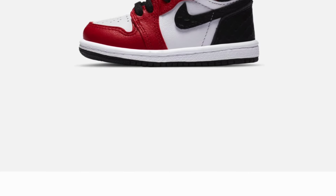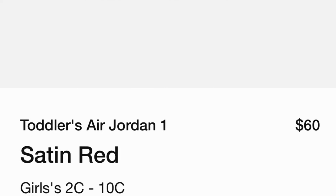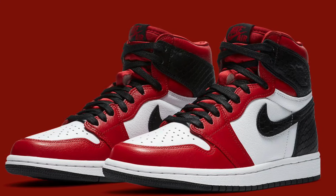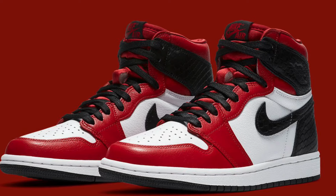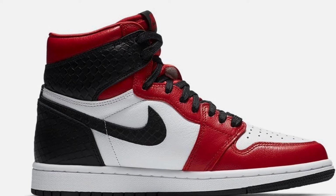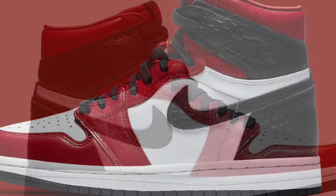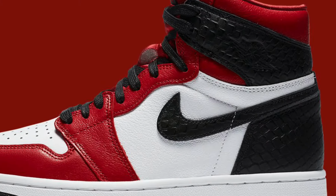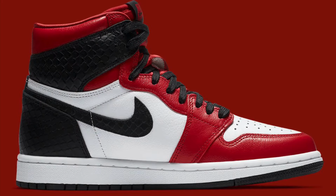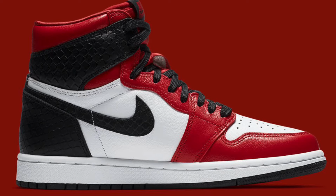This sneaker has received mixed feedback since the day pictures leaked. Some people really like them, some people really hate them. Personally, I like the sneaker, but it's one that I'm not too excited about. It's a cool concept and you can never go wrong with the red, white, and black colorway, but the materials don't really blend in too well for me. Nonetheless, it's going to be kept really limited and fetch pretty high resale prices.